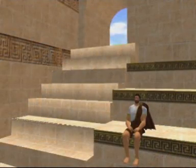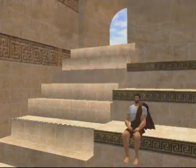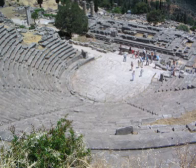These spectators at the theatron, which means viewing area in Greek, were seated on stone benches which were divided by walkways into wedge-shaped blocks of seating called kerkides. As you can see, the seats of the theatre fan out towards the rear, so the majority of spectators were seated at the back.